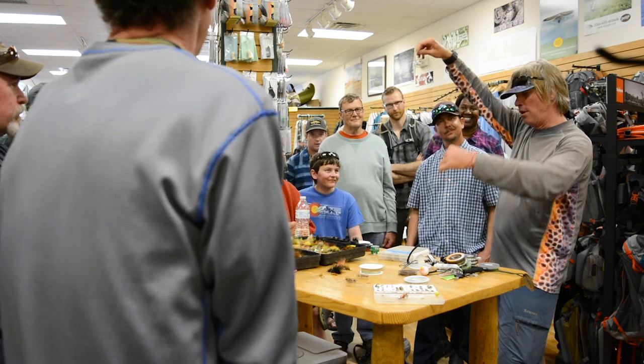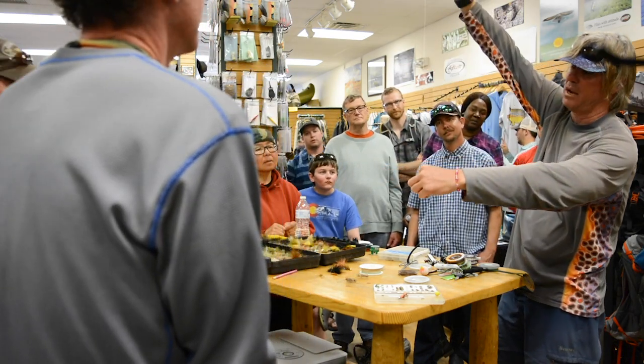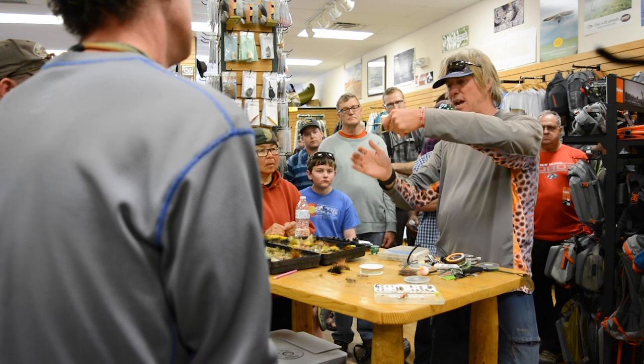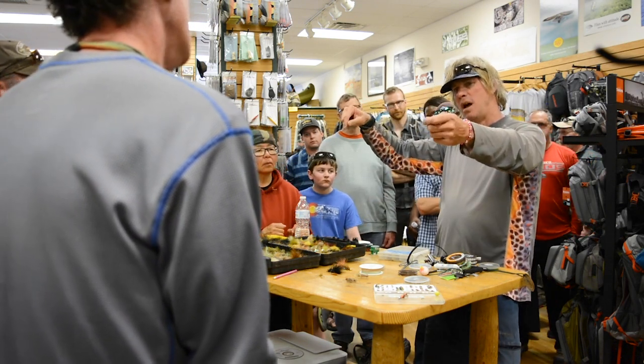So, I don't know if you guys can see that. That's a really good rig in the springtime. With that stonefly, a prince nymph, caddis larva, any of that stuff would work. Would be productive right now.